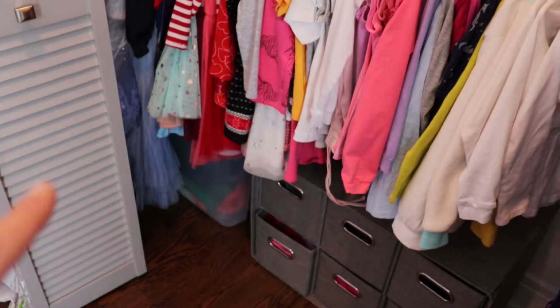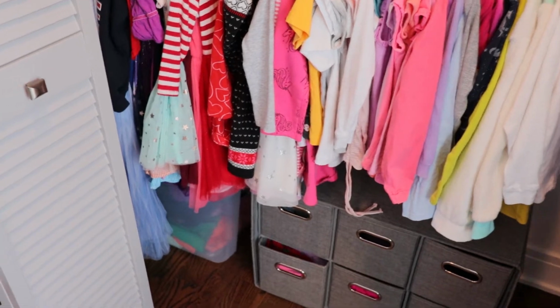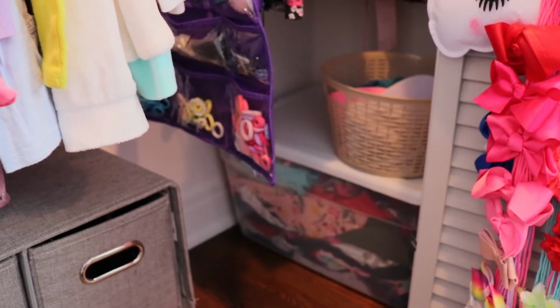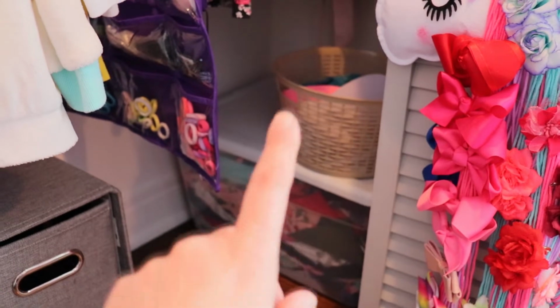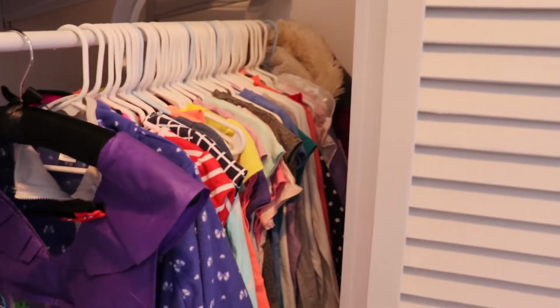All the clothes that she has that she fits in right now are here. On the bottom I have a box for size 8. On this side, that's size 7. So right now she's 5, so the clothes right here are size 5. This is 7. Those are just some extra gloves. On the top is size 6, so her next size.